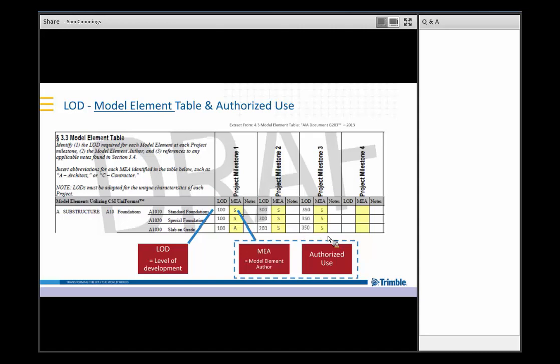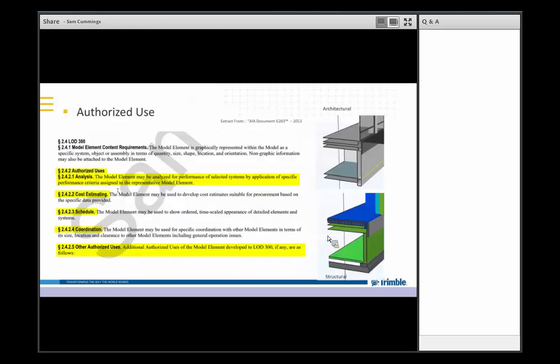So if we have a look at this extract from the AIA document, it gives us the definition of these authorized uses. So the model element may be analyzed for performance of selected systems by application of specific performance criteria assigned to the representative model element. So basically what we're saying is that this model geometry is that good, the information is in there that we can use it to schedule and coordinate and cost, because everything is completely correct inside the model.